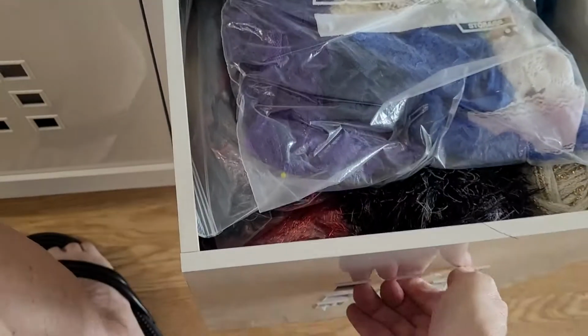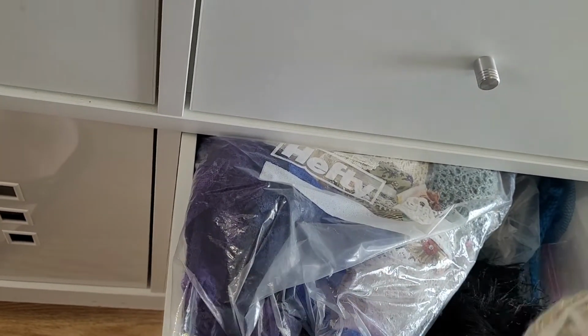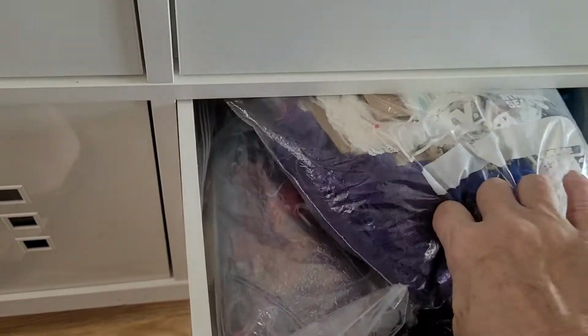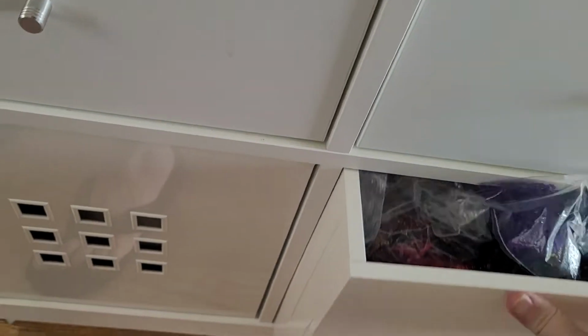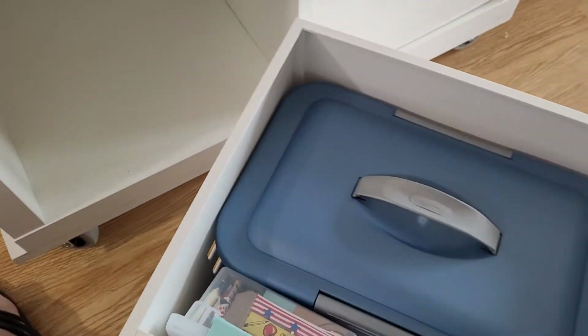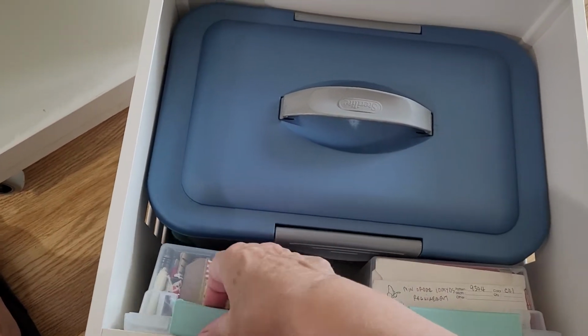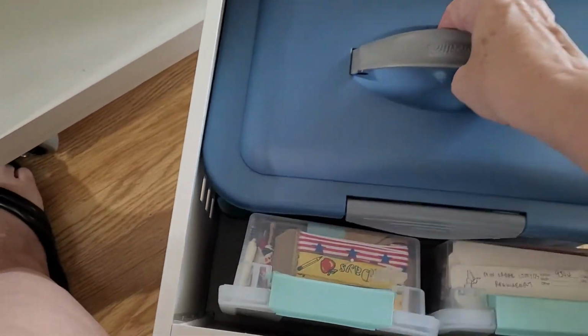In this box, I have yarns and sari silk, and cords for tying up journals and lots of little things that are basically yarn type things. This box, I have all my ribbons and lace, and I have them inside of things. So like I have ribbon wound up, and it's in these boxes like this. And then I have this with lace in it. And the bottom one down there has lace in it as well. So it's all very organized.